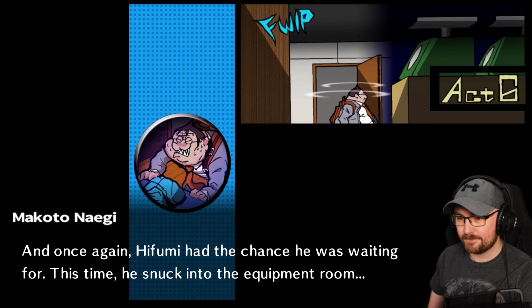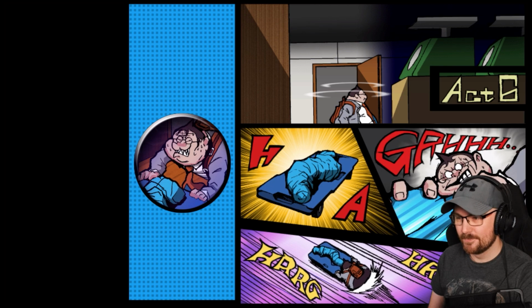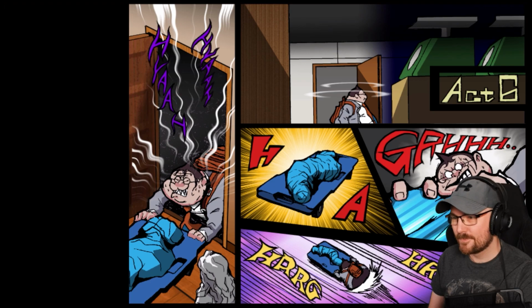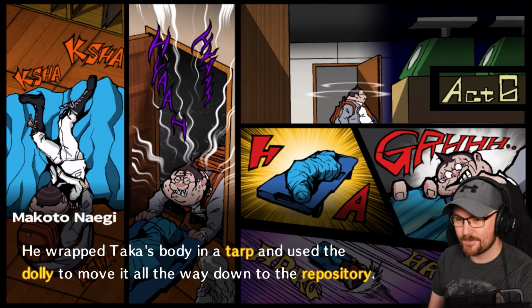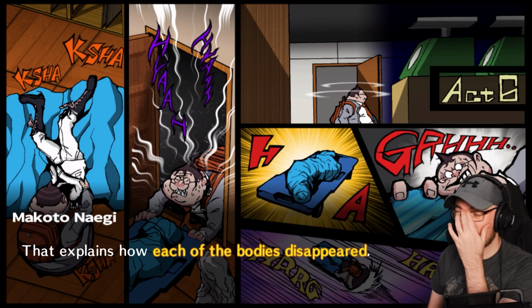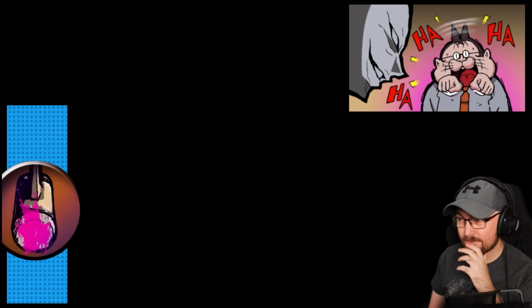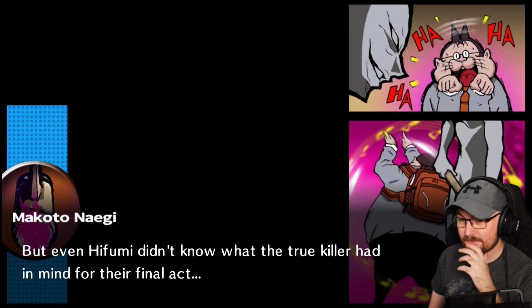This time, he snuck into the equipment room. That's crazy. He wrapped Taka's body in a tarp and used the dolly to move it all the way down to the repository. That explains how each of the bodies disappeared. I don't know how he did that without being seen. But even Hifumi didn't know what the true killer had in mind for their final act.